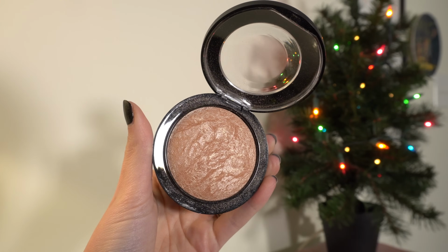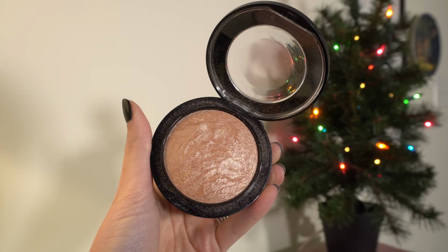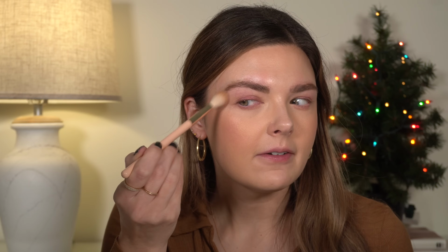All right, before we move on to the eyeshadow, I just realized I have another product. This is the Mineralize Skin Finish from MAC in Soft and Gentle. I feel like this is definitely a classic. So pretty. I feel like this is another thing from when I first started getting into makeup. I want to say this is one of the first things that I bought. I would just hear people talk about it all the time. It's so pretty.